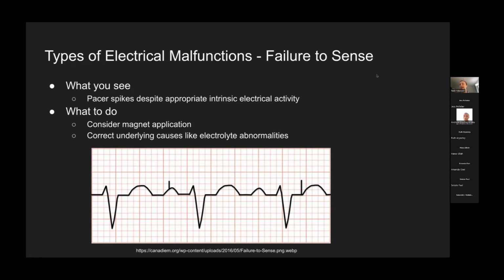I'm curious, who has access to magnets for pacemakers? And it's a very specific magnet, right? It's not just any red horseshoe shaped magnet. It's the blue magnets. I can pull up a picture in a little bit.